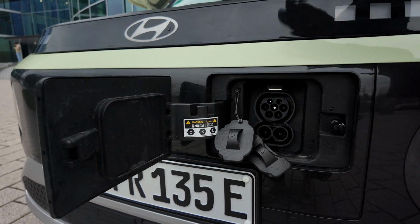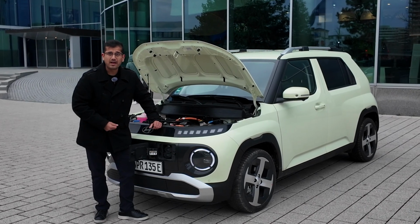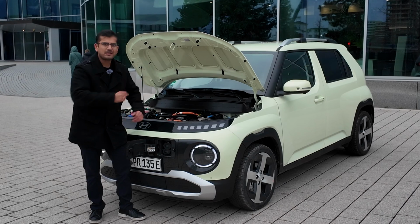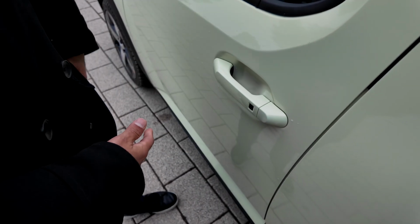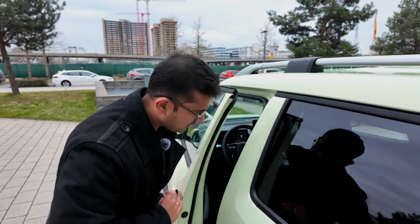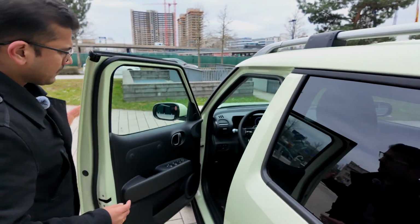And with the higher trims, you get a heat pump as standard. You can also get the V2L, the vehicle to load, and therefore you can power appliances. So if you're out camping or something like that, you can have your espresso machine running from the car. Here's the key fob, but you have keyless go. So push the button and the door unlocks. Let's give it the door closing sound check. Pretty robust, no complaints there.